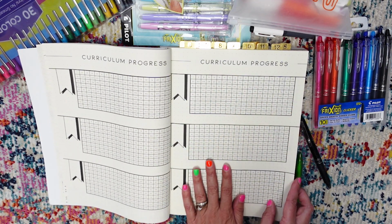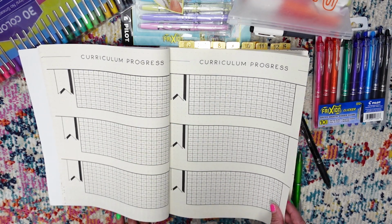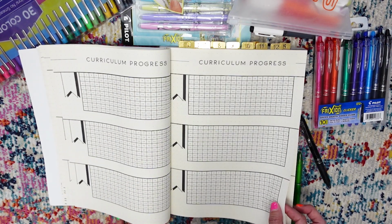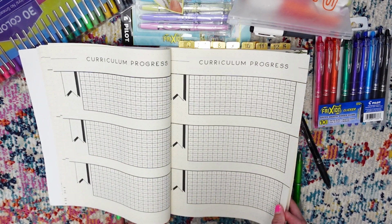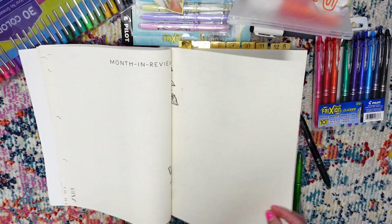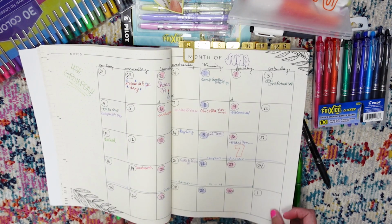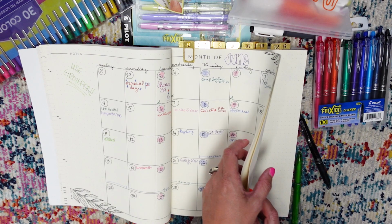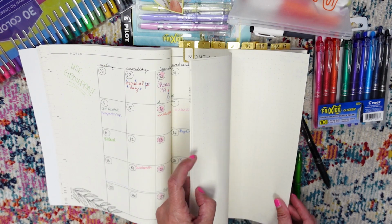Now I come over here, and there's a curriculum progress. Now, I don't know, I think I'm gonna use these. I haven't fully decided yet which ones I'm gonna put in here, but yeah. Okay, so here's my month of May. Month in review journaling pages. Here's June. See how I filled that out? Are you proud of me? Because I am. Now let me take you to one I haven't actually done anything with yet.